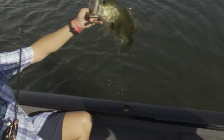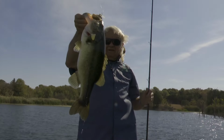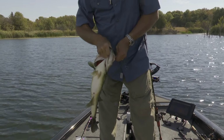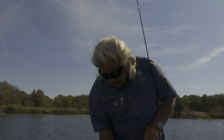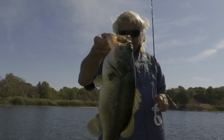Woo-hoo-hoo. How about that? That's a nice one. That's a good way to start the day right there. We're kind of fishing deep and shallow both. We're probably going to find a lot of them down. Well, they're probably both ways because they've been deep, but the water temperature's finally fallen down to 68 degrees. That's a good 5 or 6 pound fish, 6 pounds probably. Really, really good fish right there. He come out of the grass. We got lots of grass we're fishing in, which is what the fish will move into.